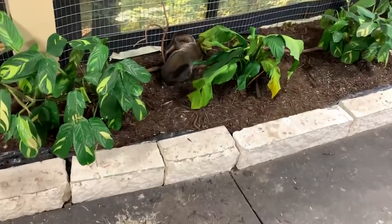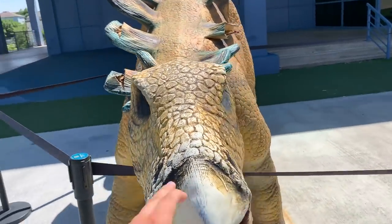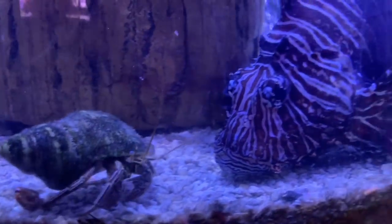Whoa! Go for battle royale. It's so soft. Why is it squishy? Look at that. No, hermit crab, don't do it. Don't fall into the trap. Here you can kind of see the sack. You can actually see what's inside on this one.